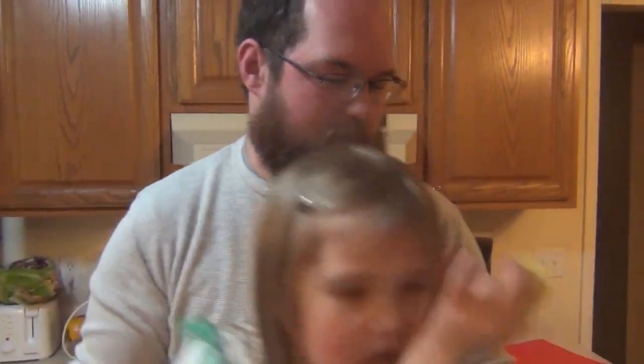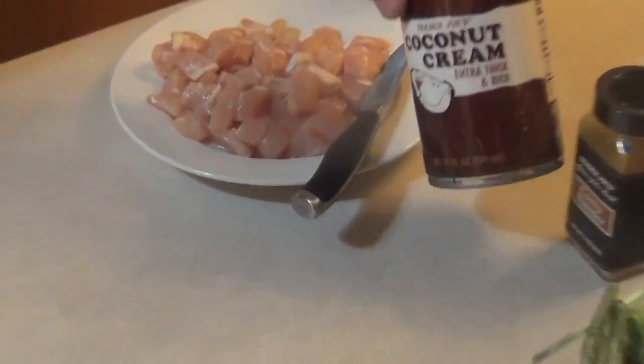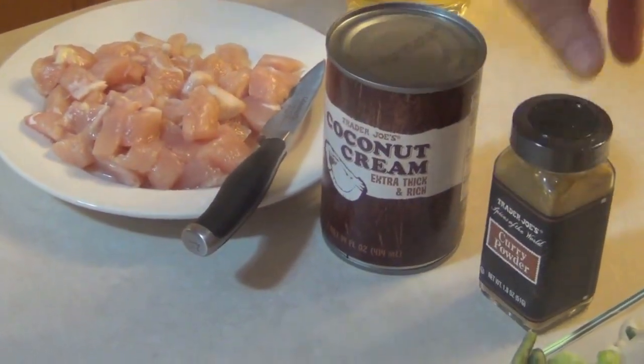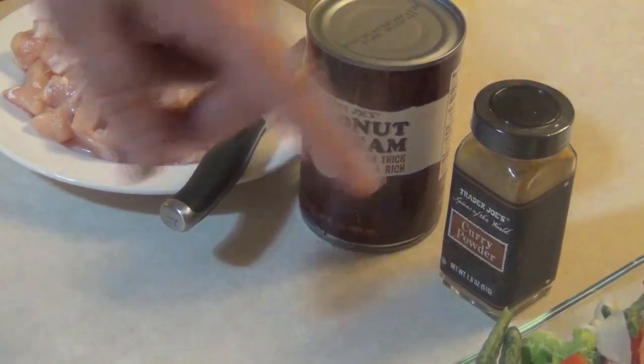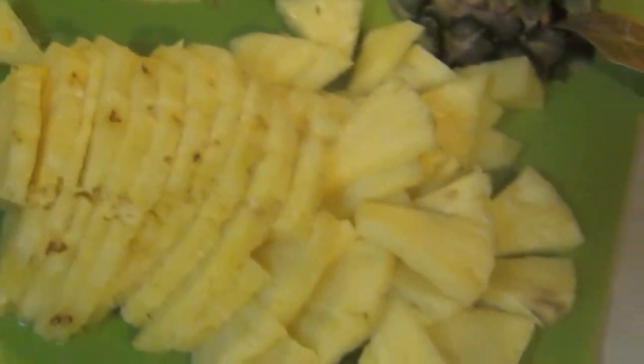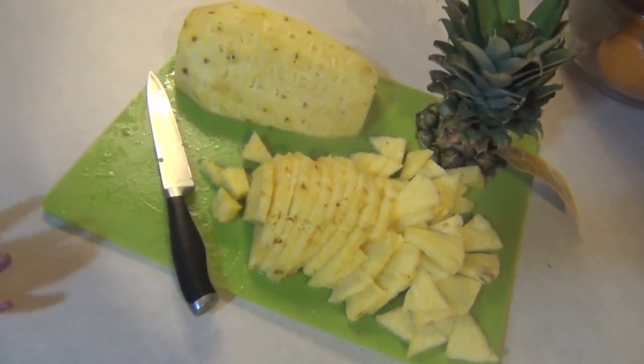All right, you want to explain the recipe? What's going on? We are going to make coconut pineapple curry. Very exciting. We are going to use some chicken, some coconut cream from Trader Joe's. Any brand will do, but I recommend Trader Joe's. We're going to throw some curry powder in there. We've got some frozen stir-fried vegetables we're going to cook up. And Carla, my sous chef, expertly chopped up some pineapple.